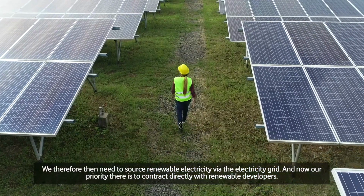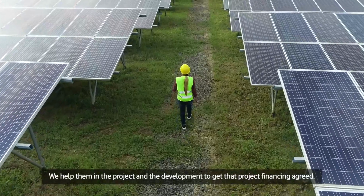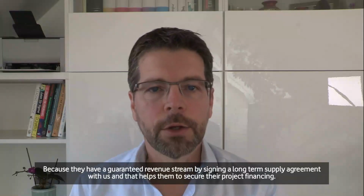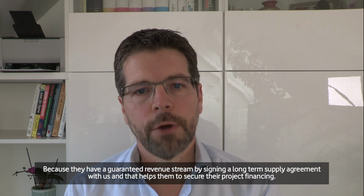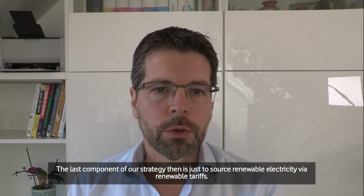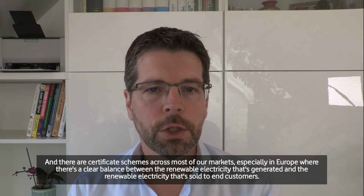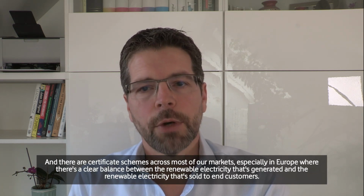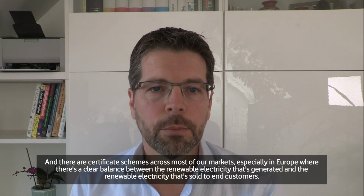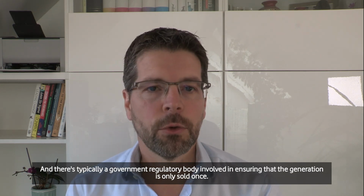And our priority there is to contract directly with renewable developers. We help them in the project, in the development, to get their project financing agreed, because they have a guaranteed revenue stream by signing a long-term supply agreement with us, and that helps them to secure their project financing. The last component of our strategy then is just to source renewable electricity via renewable tariffs, and there are certificate schemes across most of our markets, especially in Europe, where there's a clear balance between the renewable electricity that's generated and the renewable electricity that's sold to end customers. And there's typically a government regulatory body involved in ensuring that the generation is only sold once.